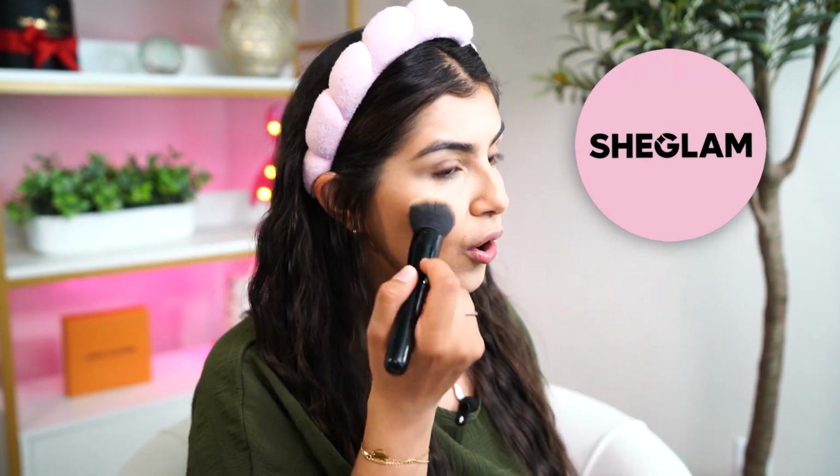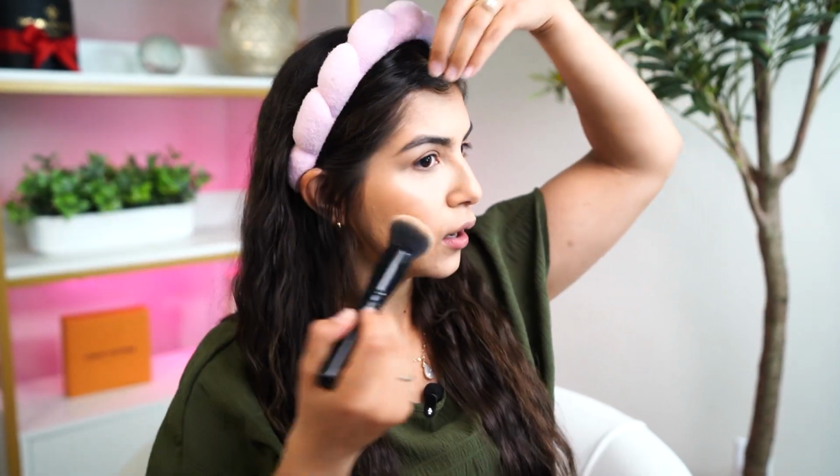SheGlam, you are amazing. Now, when I go in with my contour, I like to kind of see the letter C on my face, just because I feel like it adds definition. And because my forehead is so small, I don't go across the top. I just keep it on the side. Sometimes I think my contour brush is a little big for my face, but then I just blend it some more and it's all good. This is so exciting. If you can't tell, I'm excited.